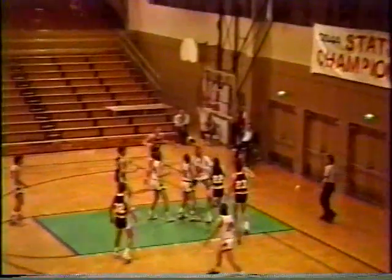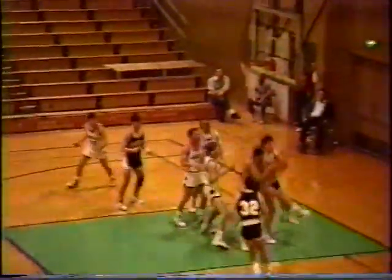It's loose. But Teeter comes away with it. Missed the shot. Rebound Rasmussen. He goes back up strong. Lancaster blocks the shot. To Gorham. He puts it on the glass. Doesn't go. Rebound Waste. Quickly outlet to Van Loon.